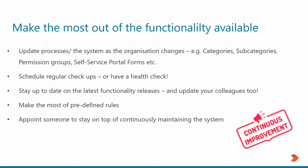Most importantly, this is a continuous process. So it is all well and good reviewing the functionality and doing your system health check, but this needs to be scheduled and be a regular occurrence to identify and implement improvements. Otherwise, you'll end up 6 months, perhaps a year down the line, having to do everything all over again.